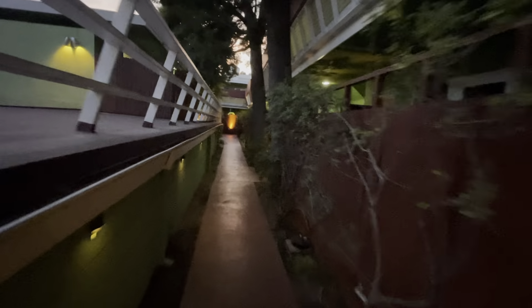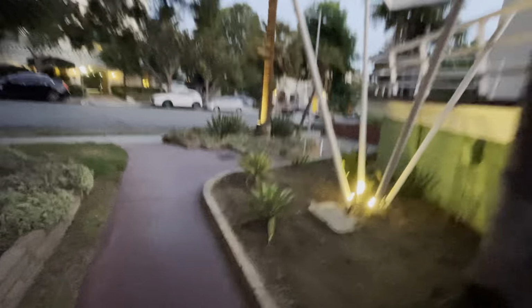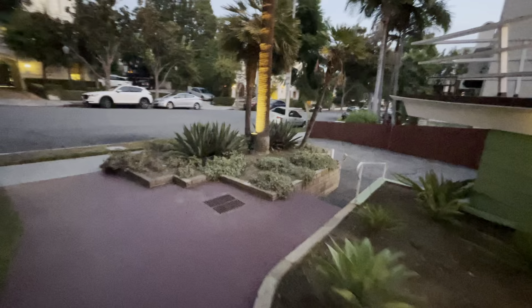I love it when they leave the mature trees inside. So that's a very eclectic building. I'm going to use the word eclectic quite a bit in this presentation because I think it fits. And I don't have trouble saying it.